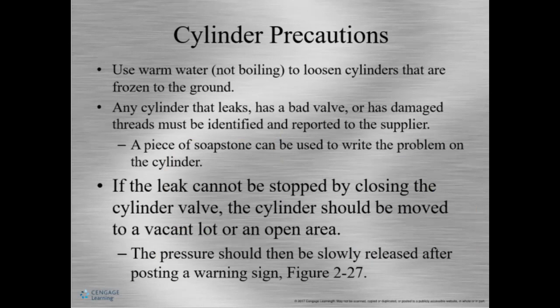All right, cylinder precautions. Well, guys, we're in California, so usually cylinders don't freeze to the ground, but should that happen and you're welding out in South Dakota or somewhere with freezing temperatures, use warm water and you can loosen them from the ground, because we don't want to pull them off, as we can actually damage the cylinder. A cylinder that has a leak or has damage to the valve should be reported immediately to the supplier. If a cylinder valve is leaking and it can't be closed or stopped, the cylinder should be put in an open area so it can release the pressure without hurting anybody.